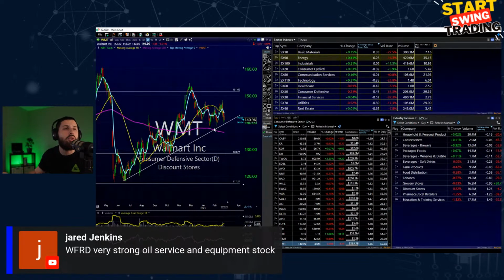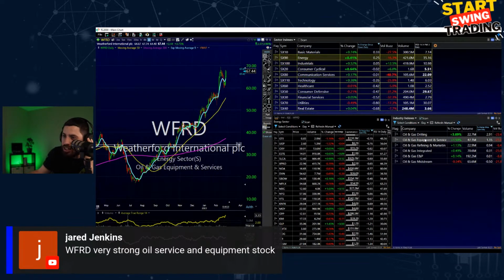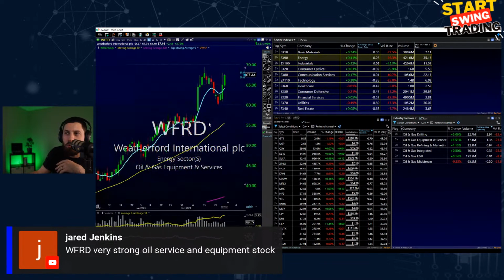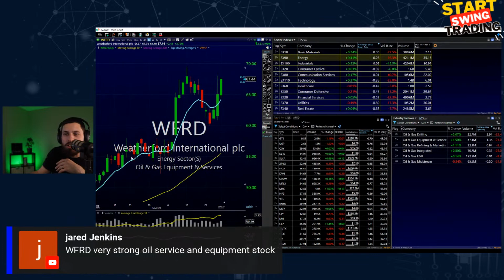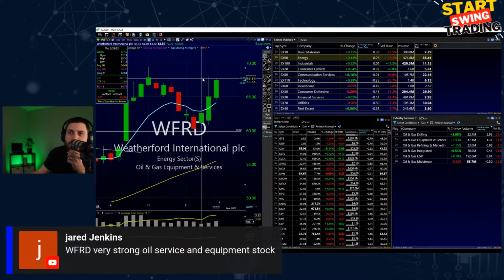WFRD, very strong oil service and equipment stock. Let's see what area this is in. This is oil, gas, equipment, and services. Okay, so we're going to take this more as an approach to the chart itself, right, which is an absolute monster of a chart. And you can see it holds 9 EMAs constantly. And this one did a nice little pattern as of late and then pushed above that. Now has created a new kind of bottoming action around the 60s, popped right back up there to 67.